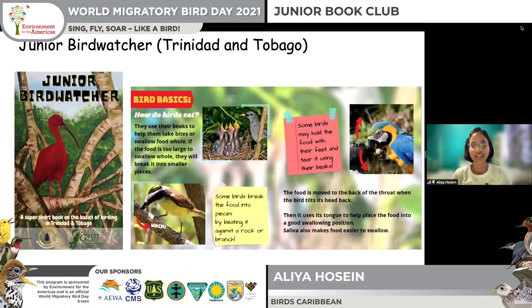Okay, so the first book I'll talk about is the Junior Bird Watcher. And it's exactly what is written on the cover. It is a super short book on the basics of birding in Trinidad and Tobago. And this was created by two local NGOs, the Trinidad and Tobago Field Naturalist Club and the Center for the Rescue of Endangered Species of Trinidad and Tobago.